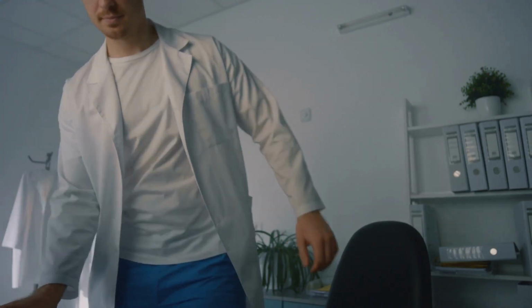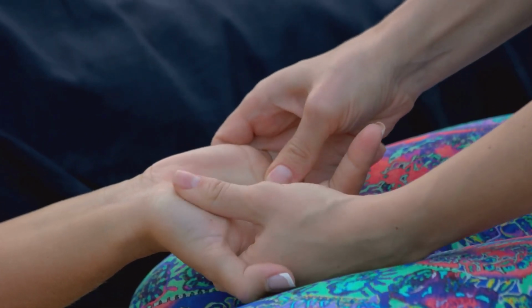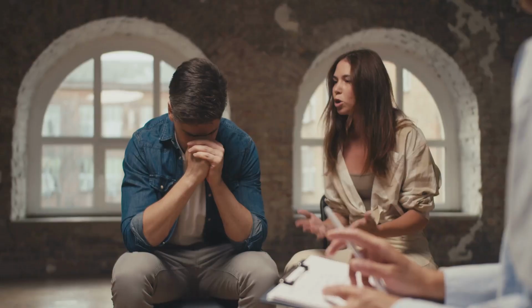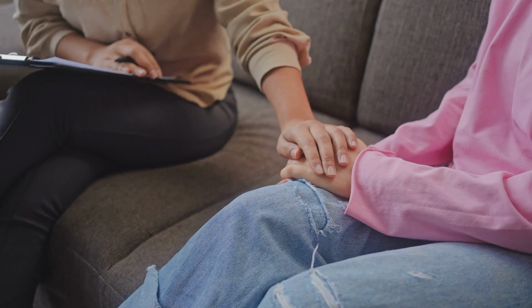Now let's begin. I'll guide your eye movements. As you follow my hand, simply notice whatever thoughts, feelings, or images come up. I feel the sadness first, then anger at myself. Now it's like I'm remembering my dad saying you'll never amount to much. Just notice that, let it pass. The sadness is softening. It's more like disappointment now.